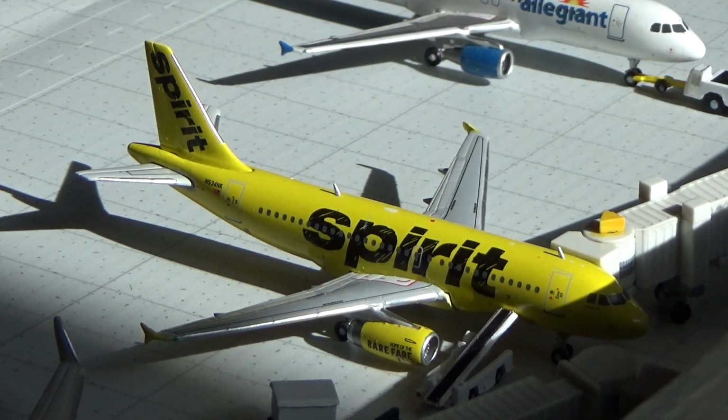Got a new airline and service for Stone International Airport right here. We have Spirit's inaugural flight. We have the Airbus A319-100 in the banana paint scheme. Arrived in from Atlantic City. It's going to be heading out to Myrtle Beach.